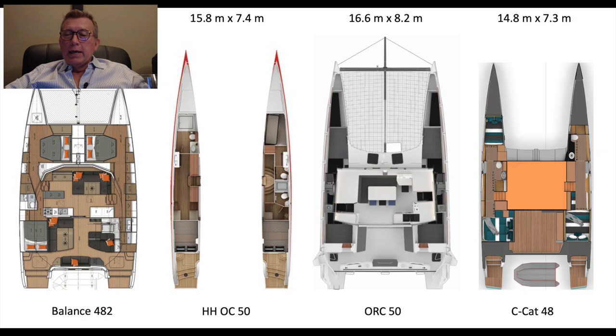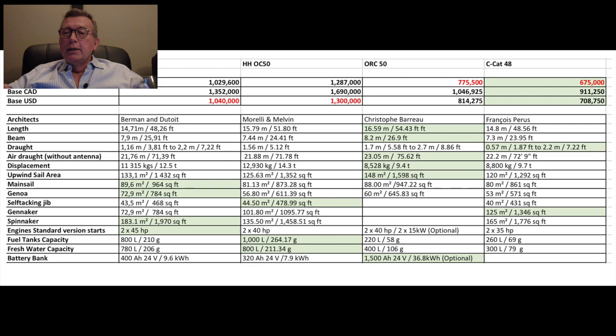Now let's look at the statistics. So this is where the surprise comes in. Look at the pricing. The C-Cat is the lowest of all by about 100,000 euro, which is really quite remarkable. And then the overall draft is the lowest at 0.57 meter. Another big one is the actual spinnaker, the largest at 125 square meter. So a very competitive boat overall.